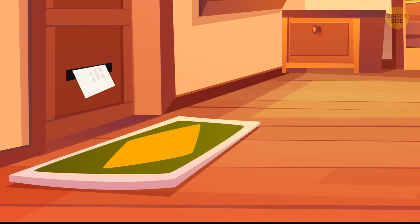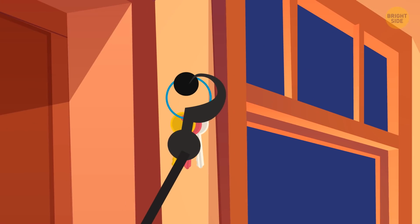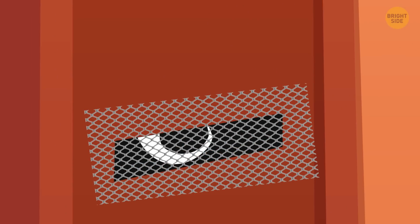If you've got a mail slot in your front door, be aware of mailbox fishing. It's where a burglar puts a pole straight through the mail slot and fishes for keys, or maybe even tries to unlock the door. Get a mailbox cage. This way, if they try to do this, they won't get far.